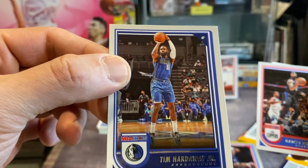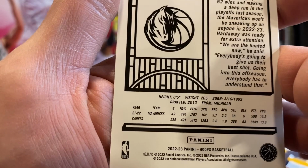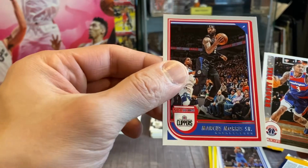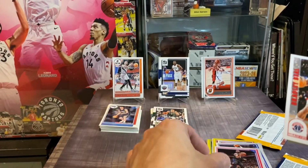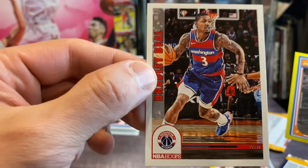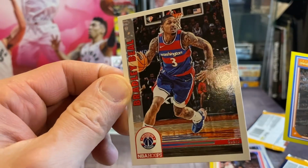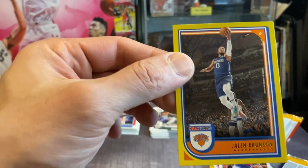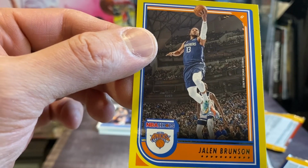Tim Hardaway Jr., one of those not the most efficient players, but he's a shot maker kind of guy. So he can get hot. Marcus Morris Sr., one of the infamous Morris twins. Some role players in the NBA. Bradley Beal. This looks like some kind of special card, for however special any of these cards can be. Bradley Beal as a Wizard. And we're finishing off with, hey, we'll give him the throne. Jalen Brunson with the Mavericks.